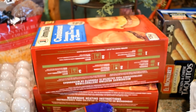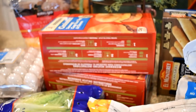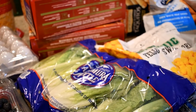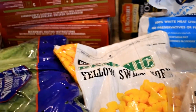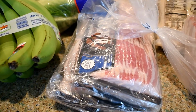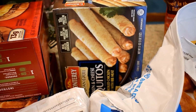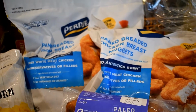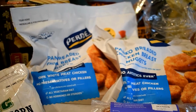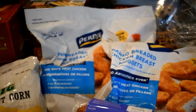So here I have 2 boxes of the Jimmy Dean croissant, sausage, egg, and cheese croissants. The kids, hubby, and all of us really like this for breakfast. I picked up a big pack of romaine lettuce for salads. Picked up some yellow frozen corn. This is a staple in our house. 4-pack of bacon. And then back here I have some taquitos. Again, this is great for the kids. They like eating those for lunch. And then I picked up 2 packages of the Purdue chicken nuggets. I've mentioned this before in my videos. The kids used to eat the Tyson all the time, then they tried the Purdue, and there's no going back for them. So I picked up 2 bags of those.